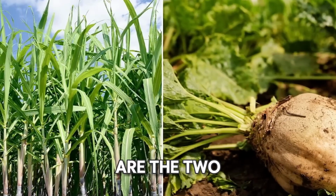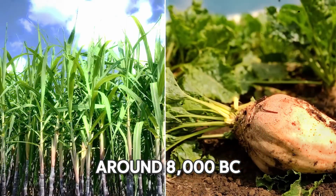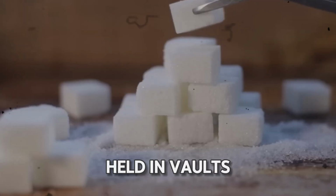Sugarcane and sugar beets are the two primary natural sources of sugar. Around 8000 BC, the indigenous people of New Guinea were the first to domesticate sugar, making it one of the oldest products in existence. Due to the high value of sugar, it was usually held in vaults.